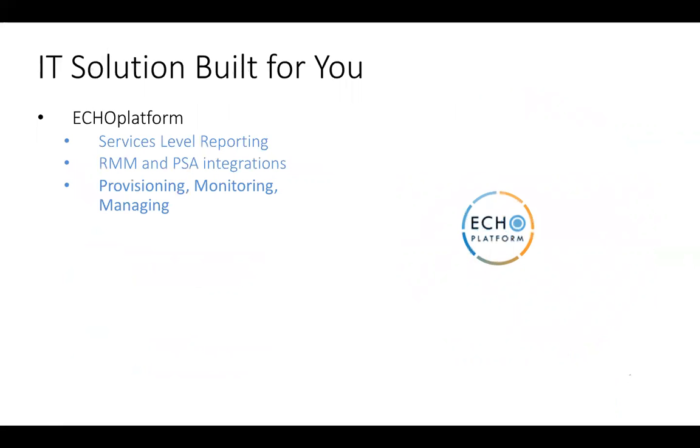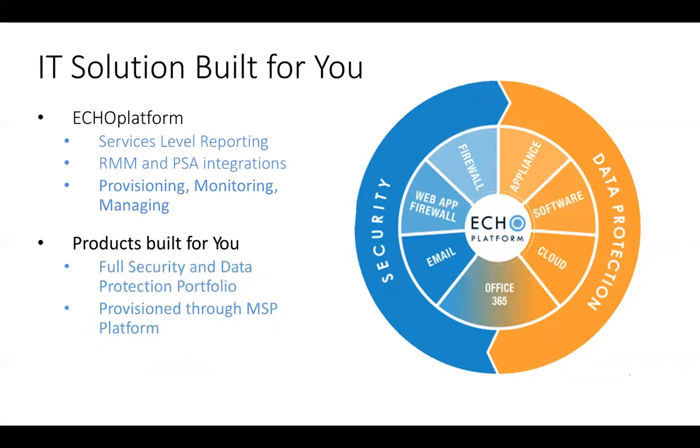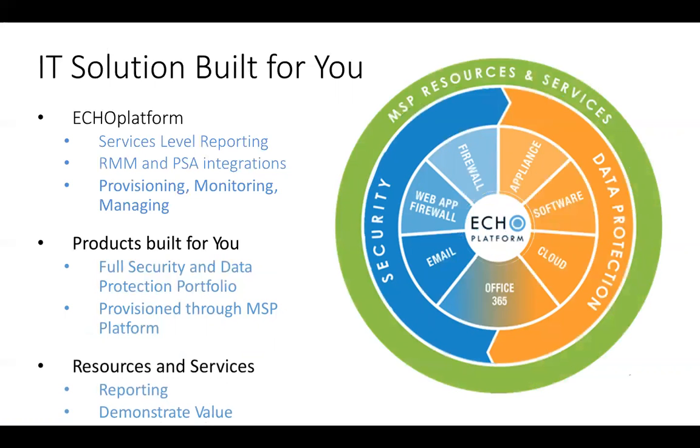The MSP platform itself, called Echo Platform, is going to be available with single sign-on, so that no matter what products you've purchased, it's really going to be easy to manage these for your customers. We also offer things like easy reporting, and the ability to integrate into many RMM and PSA tools to make managing all of these products a little bit easier day to day as well. And then we offer a full suite of different security and backup products, so that no matter what you're offering to your customers, you have the ability to detect, prevent, and even recover from any kind of attacks. And then to make it a little bit easier to manage and see the day to day, you have access to multiple different reports, which include customer-facing reports to help you demonstrate the value that you're offering through all of these services.